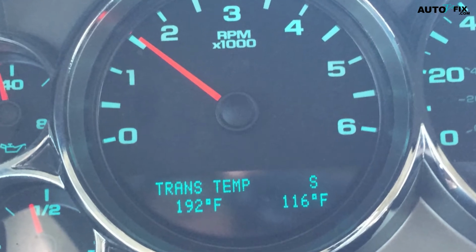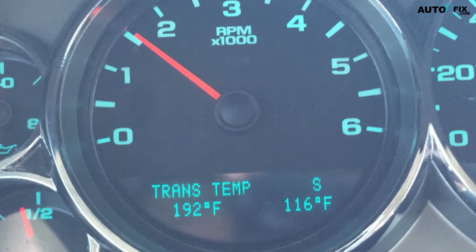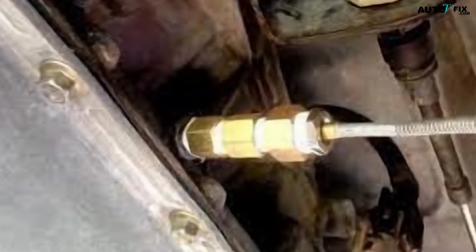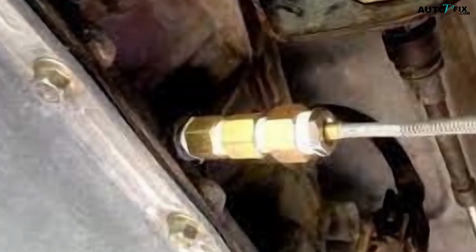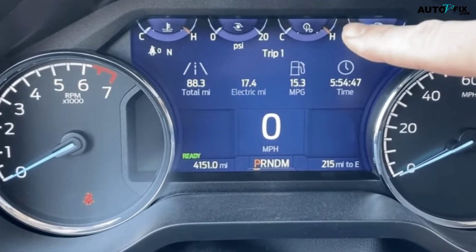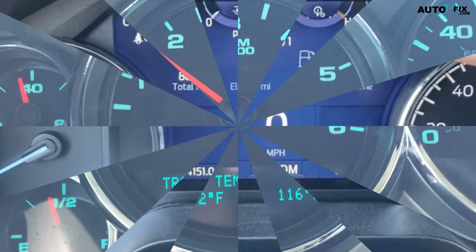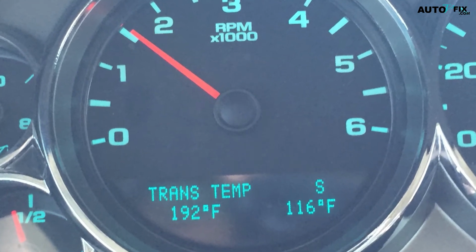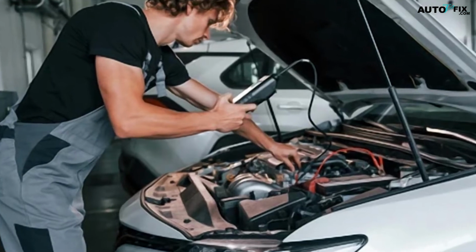6. False overtemp message. There are a few different things that can cause the false overheating message in Jeep Grand Cherokees. The most common cause is actually physical damage to the transmission temperature sensor. This sensor is located near the transmission fluid cooler, and it's responsible for sending data to the vehicle's computer about the transmission fluid temperature. If this sensor is damaged, it can cause the computer to misinterpret the data and trigger the overheating message. Another common cause is software issues.